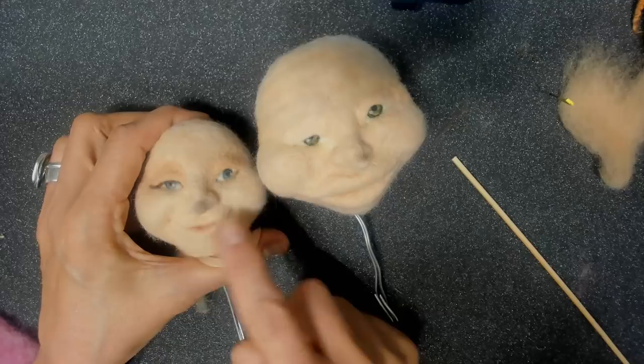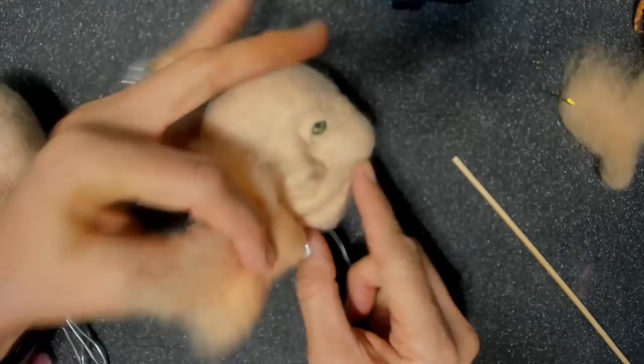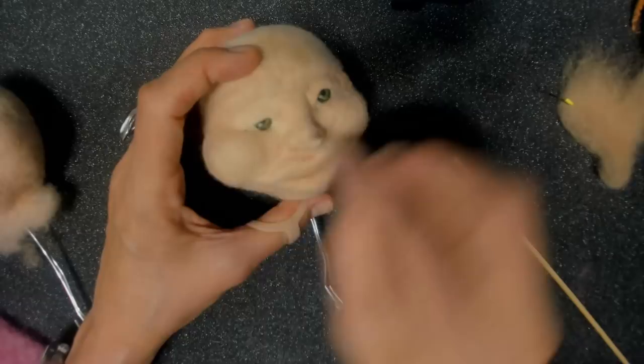But if you're getting a flat face, remember to add some dimension under the mouth. And then remember not to needle felt the edges of the lips down until you blend it with the cheeks. Sometimes that flat face comes from smashing the lips on the face and then trying to put the cheeks on top.